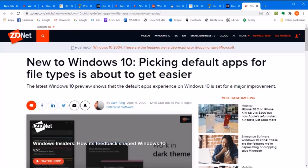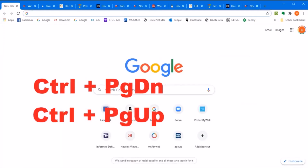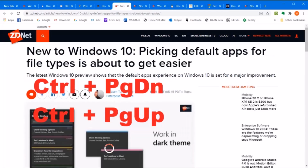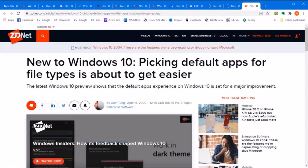Windows users will need to start by pressing and holding the Control key and then Page Down. Control and then Page Down, and you go to the beginning, or you go forward, and you can go through each of your tabs. If you do Control Page Up, it goes in the other direction. Now let's go to the end again. Now another trick that you can do is Control plus a number 1 through 8.